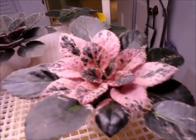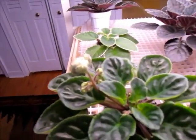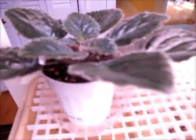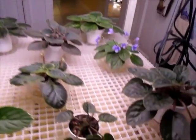Here's Fisherman's Paradise. Here is Reflections of Spring. I think that's Fresh Air. Pow Wow. Some Mooch Me. And let's take a look down here.